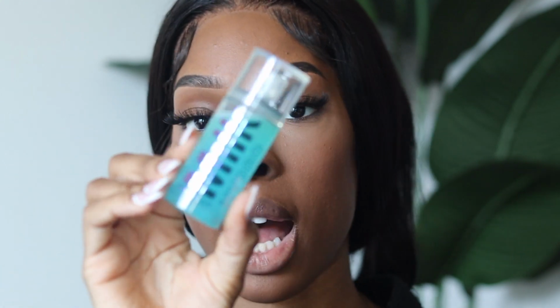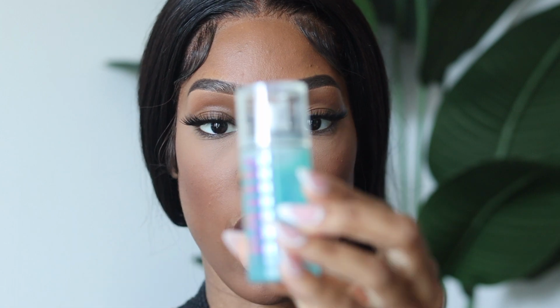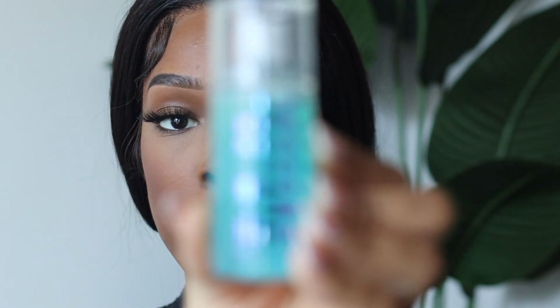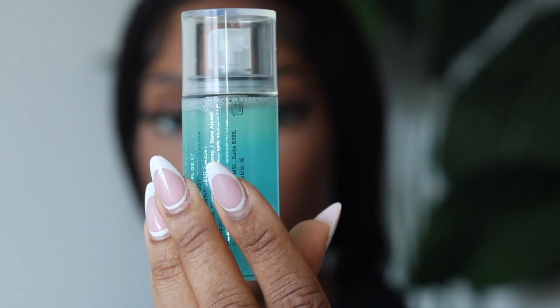It is the Milk Hydro Grip Setting Spray, and we're gonna try this one today. This is gonna be my first time trying this setting spray, and I am so scared. It has this green lava stuff in it. If you have this setting spray, you know what I'm talking about. I'm scared, but we're gonna shake it up. I think you're supposed to shake it up, they say.